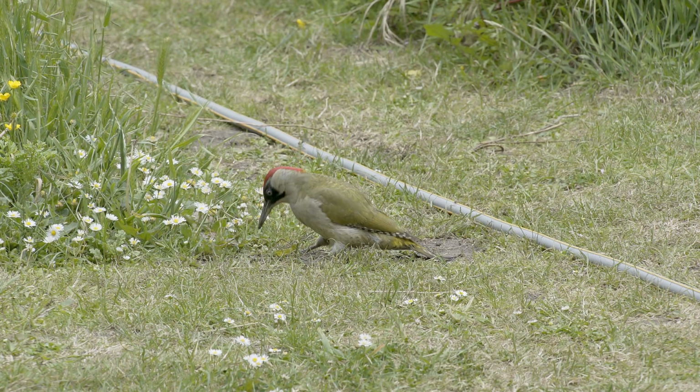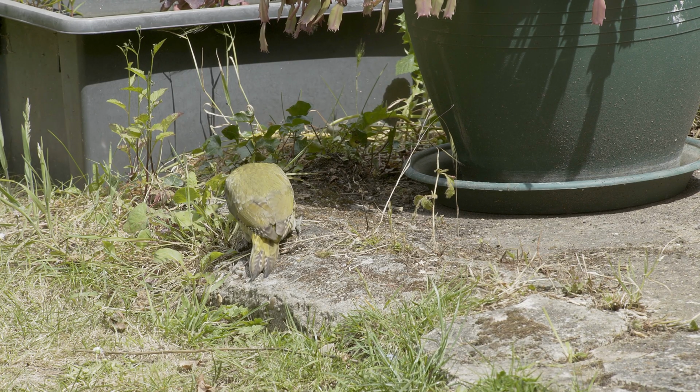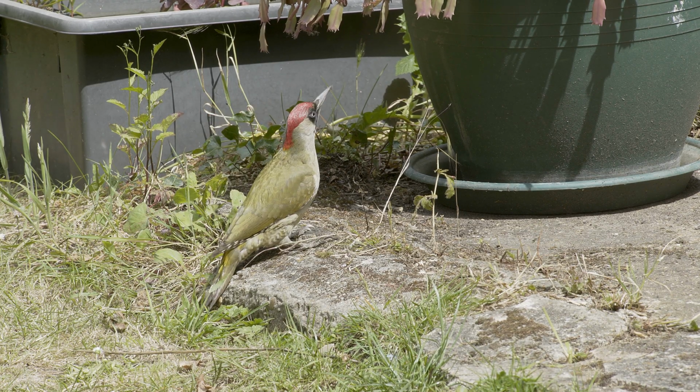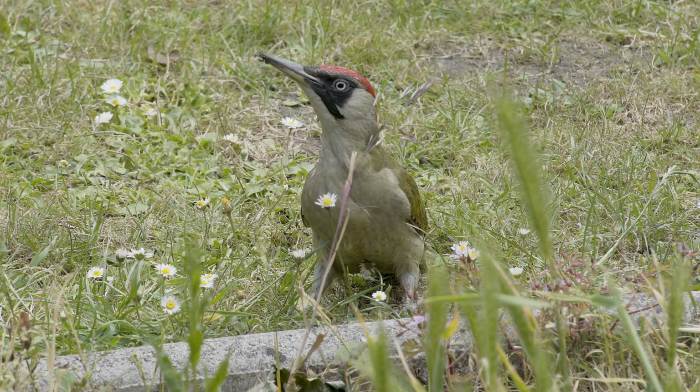Having a green woodpecker visit is one of the advantages of having a meadow area somewhere in your garden. Ants, this bird's staple diet, create nests in the long grass, hoping most predators will pass them by.